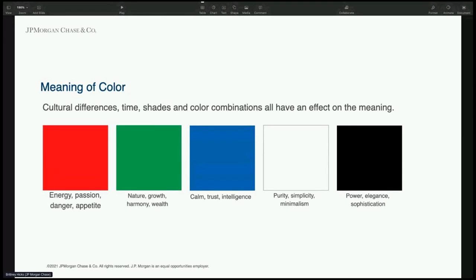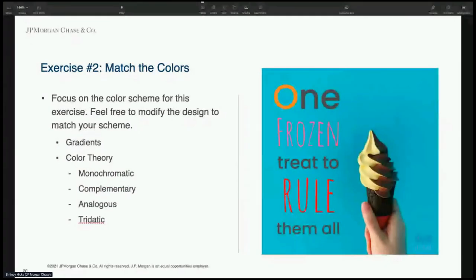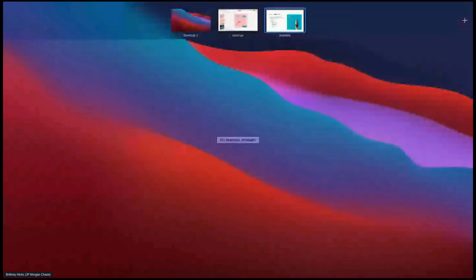Next slide, please. All right, so we're going to do a quick color exercise. So going back to the exercise, get it loaded.